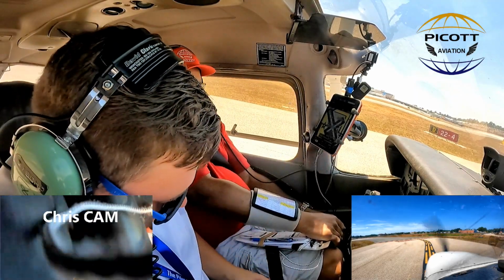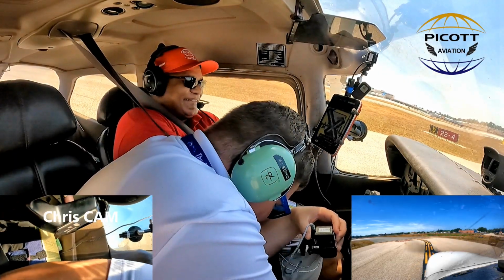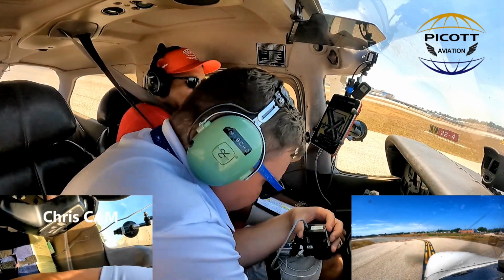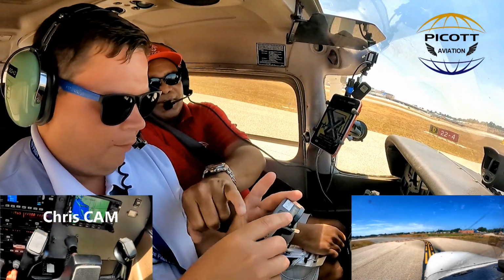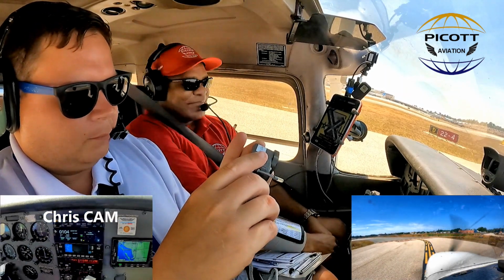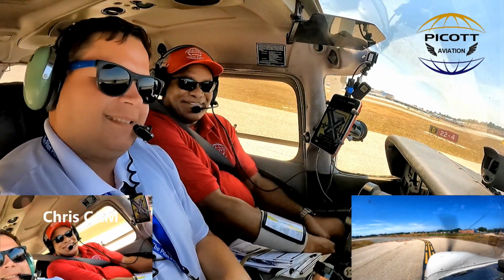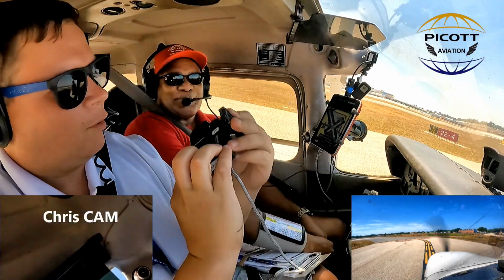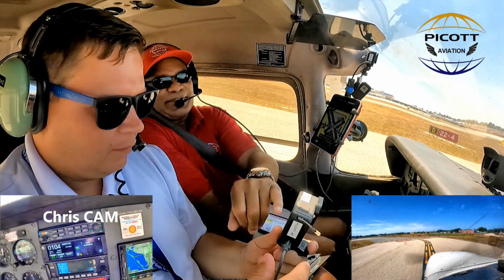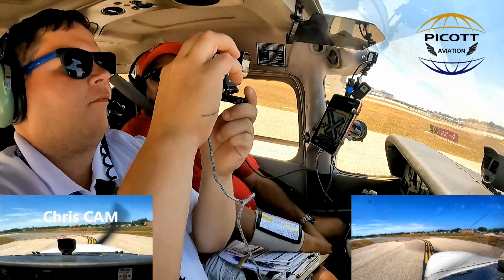Chris Cam! Just lightly tapping the back of that. What's that? This is the back here. Okay, there we are. Awesome. Chris Cam! When you're doing it, just don't touch that there, because it does some funky stuff. Okay. Cool. Look at that.